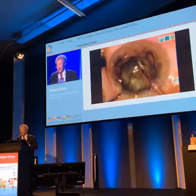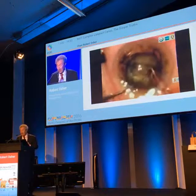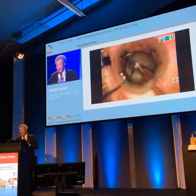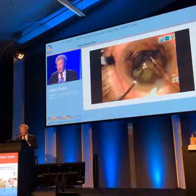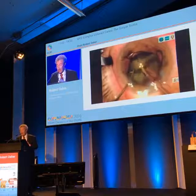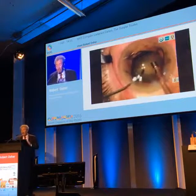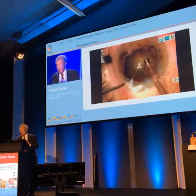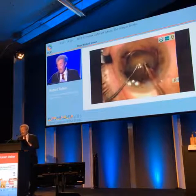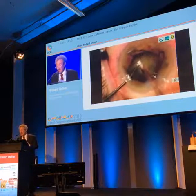There's a lot of ways to do phaco. Everybody has to come up with their own system. And this is my preferred technique. Very different than Boris and Sam, I'm sure. So, it's not a difficult case anymore. We took care of the nanophthalmos, we took care of the small pupil, and now we're taking care of the hard nucleus.